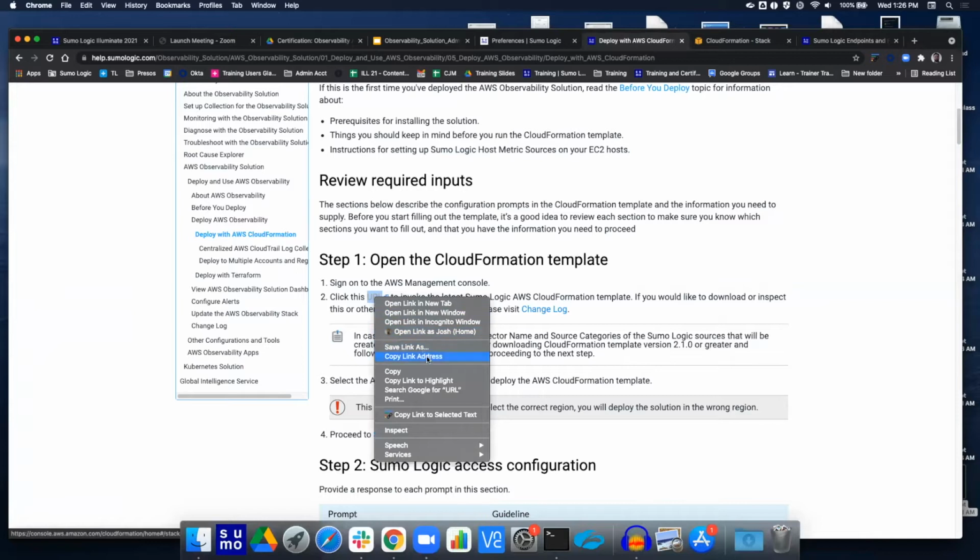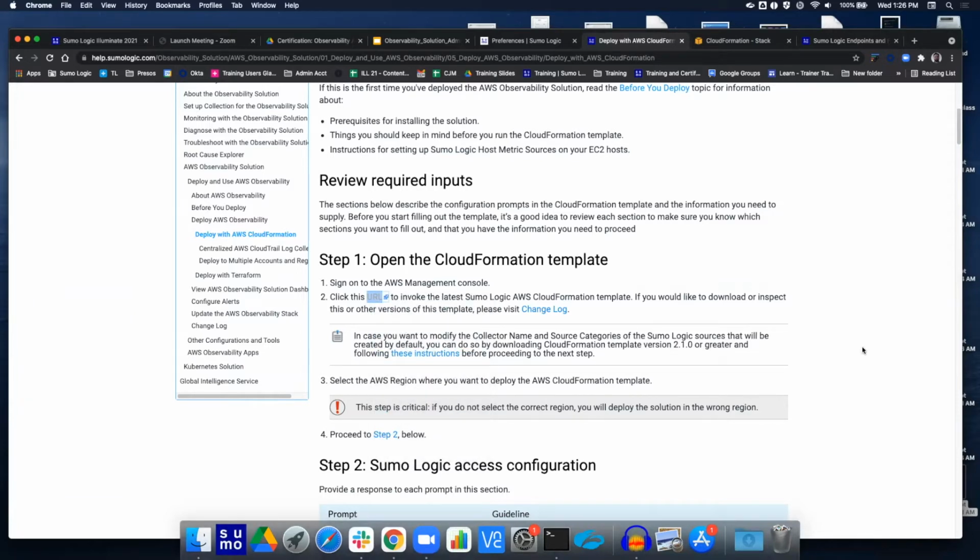For those of you that needed access or help getting to that stack configuration screen, I just went ahead and pasted the link in the chat.